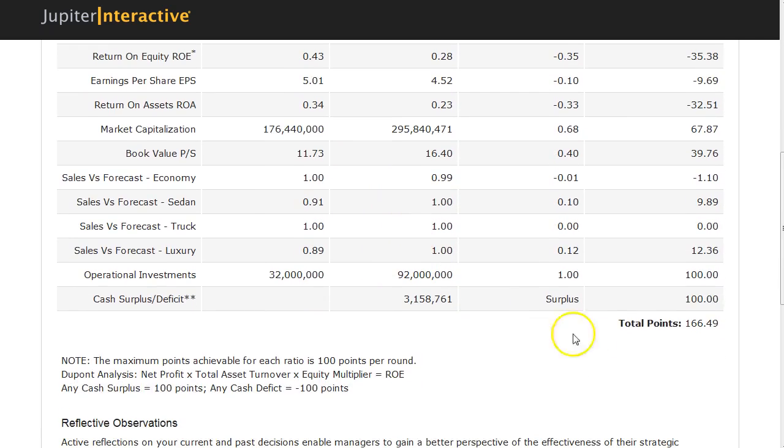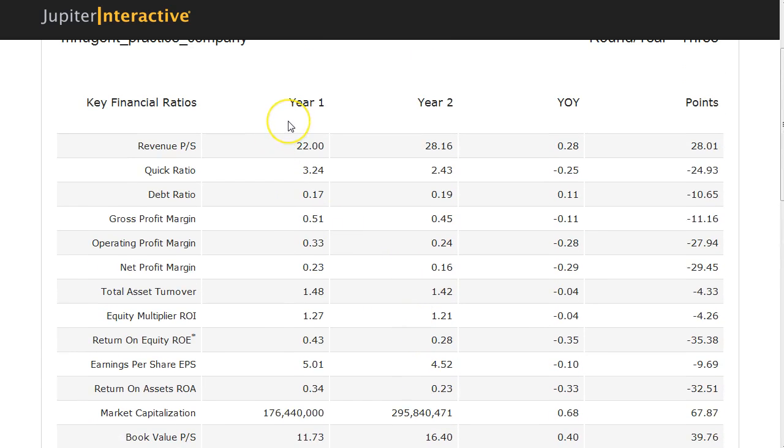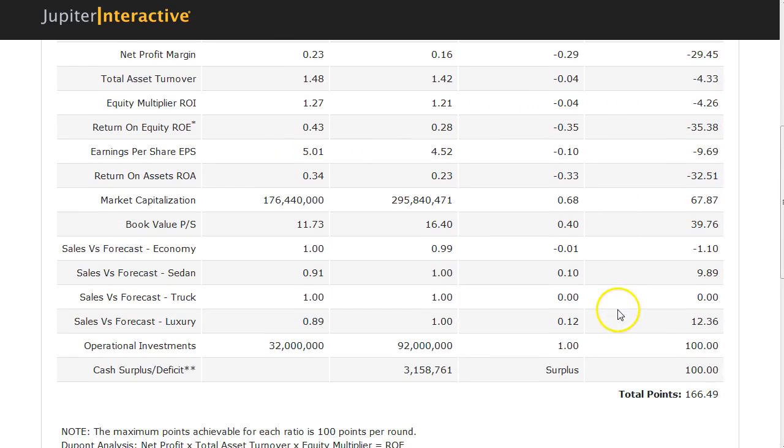Okay, so now I only earned 166 points. Why? Because year 1 was a very strong year. I had over 750 points. In year 2, I didn't increase my sales as much. My profit margins were lower. So see what happens when you have lower profit margins? That leads into lowering your net profit margin, and then also lowers your return on equity, return on assets, and earnings per share. So it has a cascading effect on a lot of the other areas.